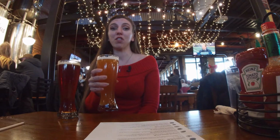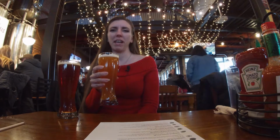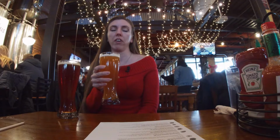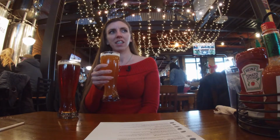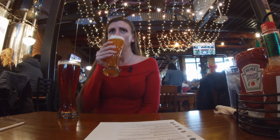Whoa, the flavor's huge though. Big on the banana. That's huge on the banana. A little bit of spice at the tail end, but this one's very much banana forward. But very refreshing and a little sweet. That is nice.